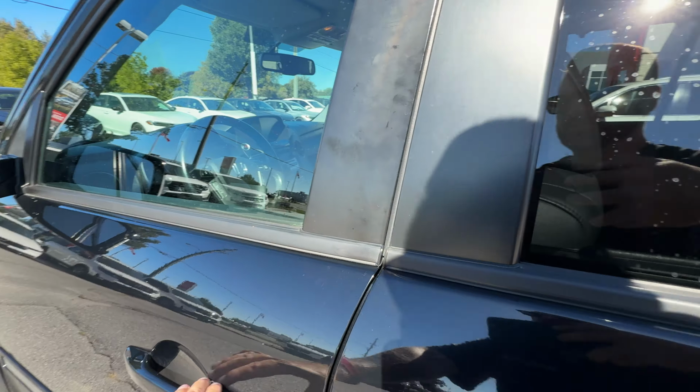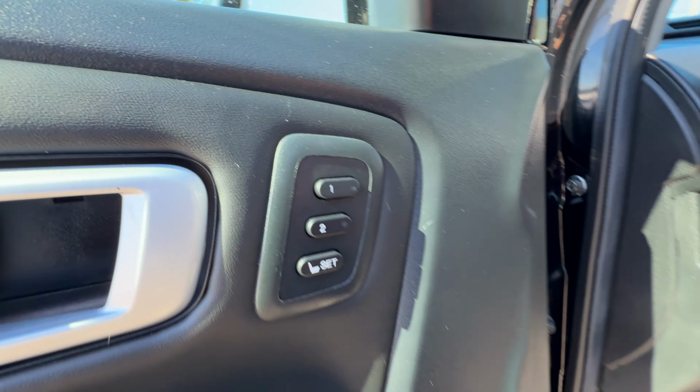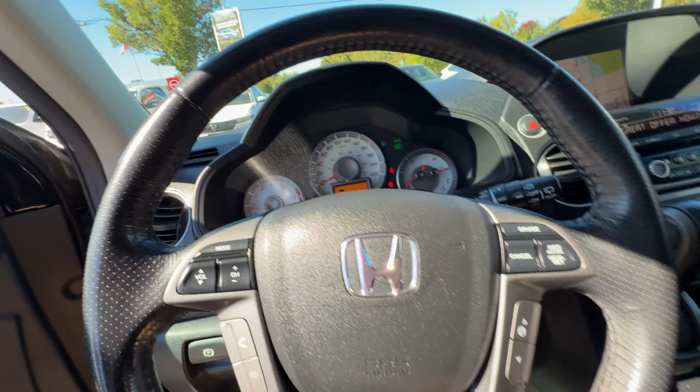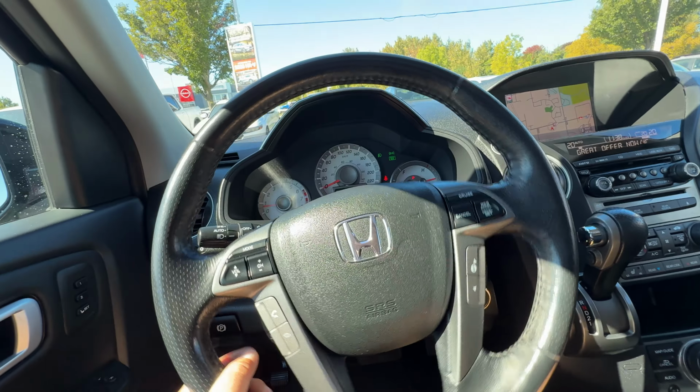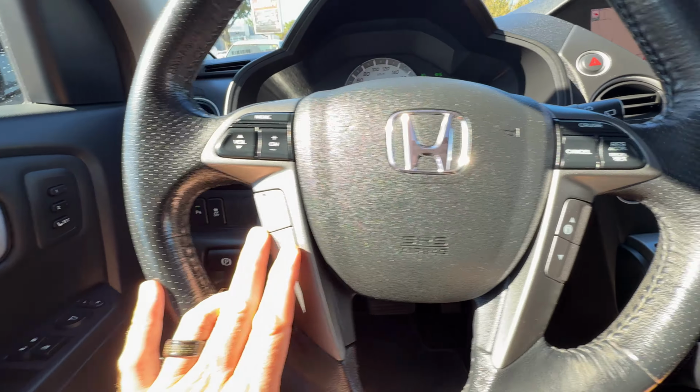And then hopping into the front. Power sunroof up top. Again, this is great leather seating. Power driver's seat, power lumbar support, power passenger seat as well, hooked up to a 2-driver memory system. All right, so up front, nice leather wrap steering wheel, Bluetooth on the wheel, cruise control on the other side, radio controls, and then our information display you can select down here. Nice and simple, easy dash.